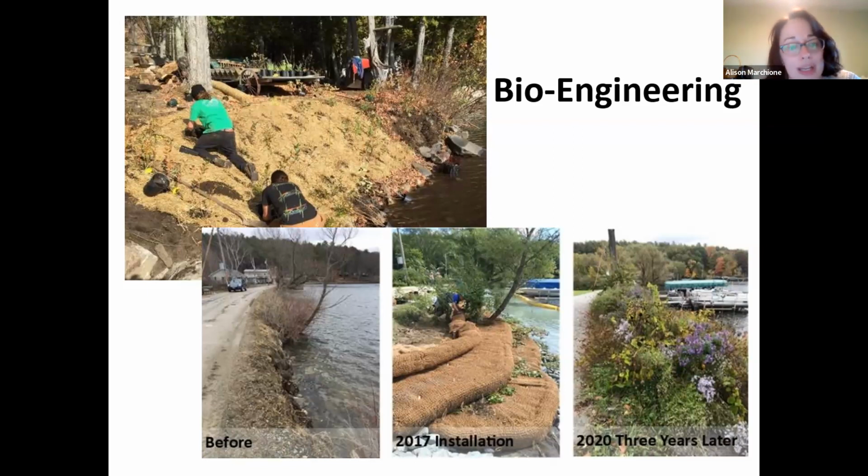And so this is a really great example of one way to do a bioengineering project on an undercut and eroding shoreline. The top picture here is of, I think, live staking of a bank that had to be, I believe, regraded and then live staked. And I think there's a coconut fiber matting underneath here. And so those are probably willow stakes that are being used to stabilize the shoreline.